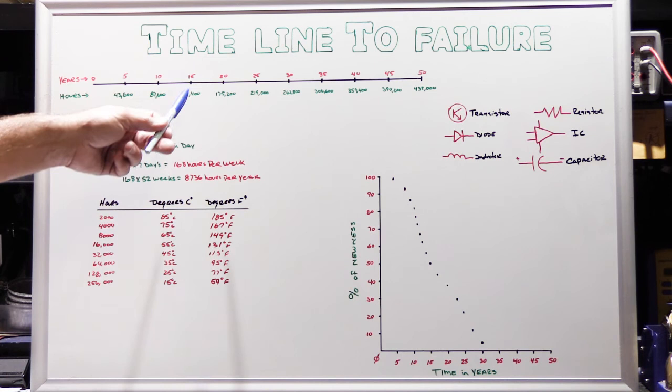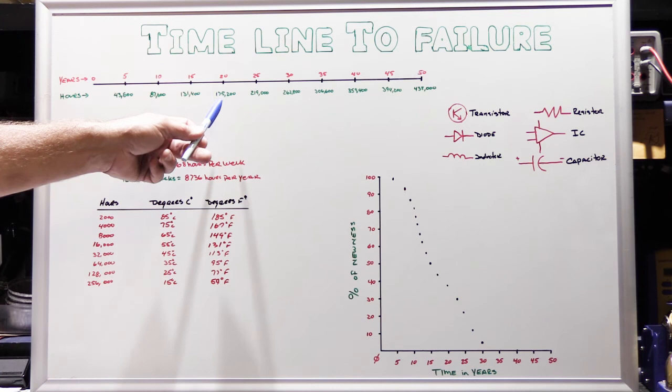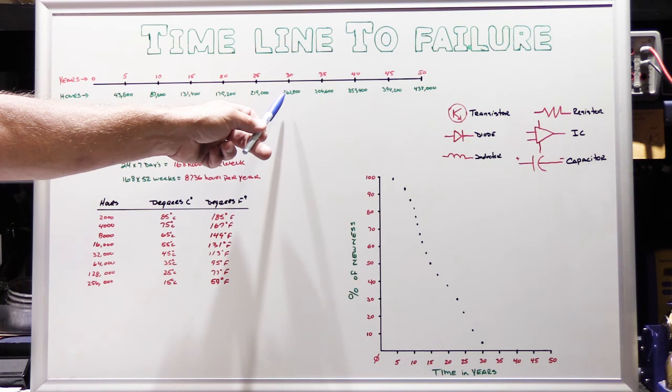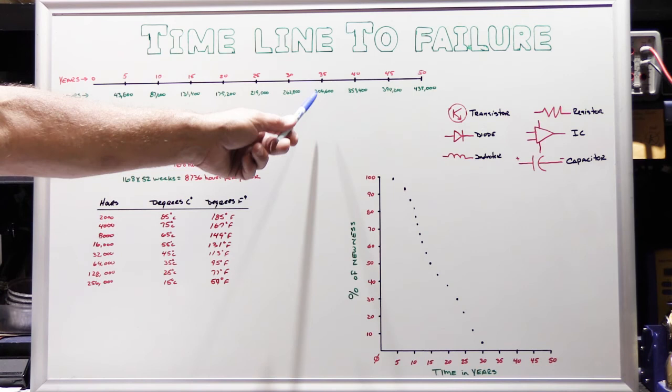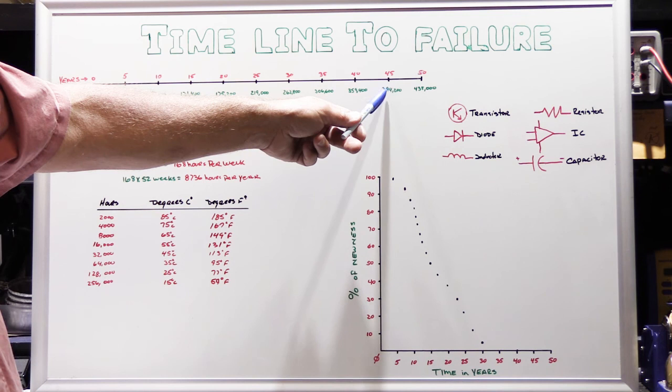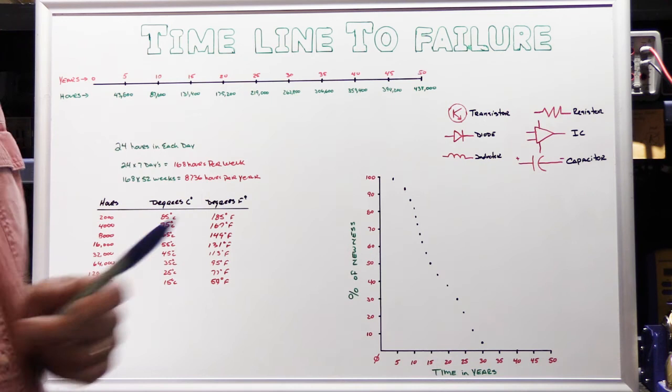15 years, it's 131,400 hours. At 20 years, 175,200. At 25 years, we've broken over the 200,000 mark. At 30 years, it's 262,800 hours. If it lasts 35 years, you're at 306,600 hours, and it increases from there. We have 359 and change, 394,000 and change, and at the 50-year mark, we have 438,000 hours of time on a set.